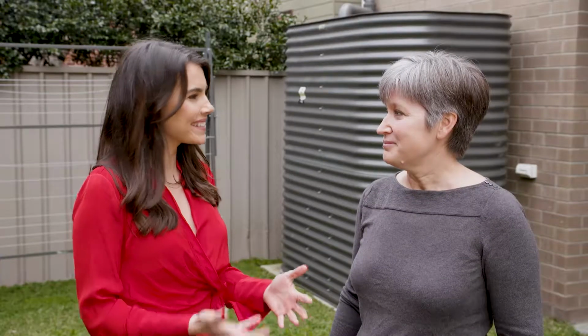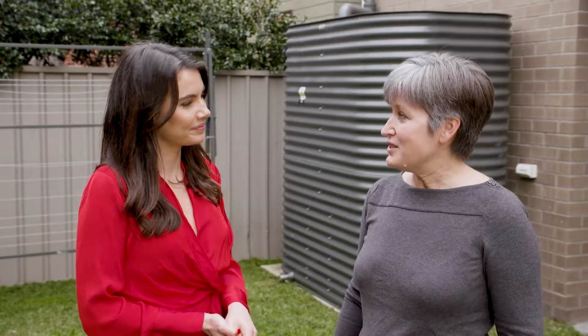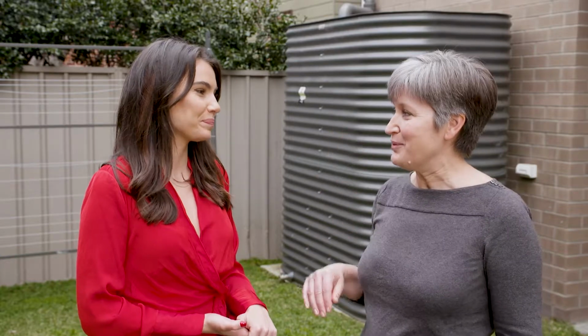Wonderful. What's the maintenance like on a tank? So if you're not very practical like me, you can do a few small checks yourself to make sure that it is working properly, because a rainwater tank is not a no maintenance, it's only a low maintenance supply. So things like checking if it's actually connected to your roof, and are your gutters clear, and is the filter on top of your tank clear.